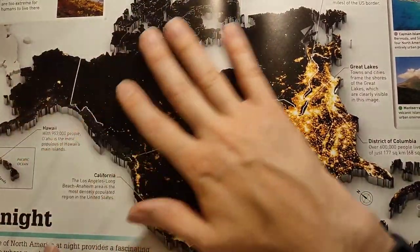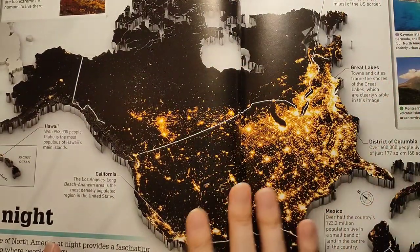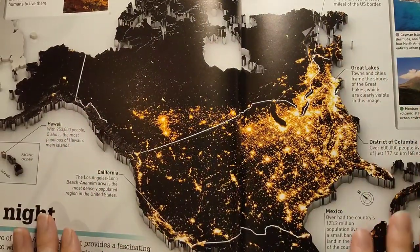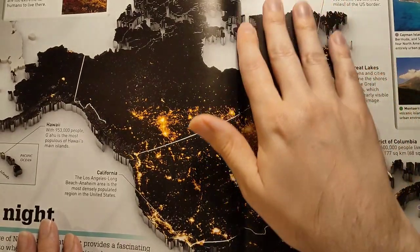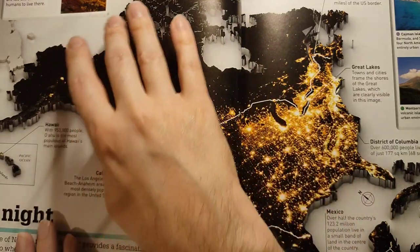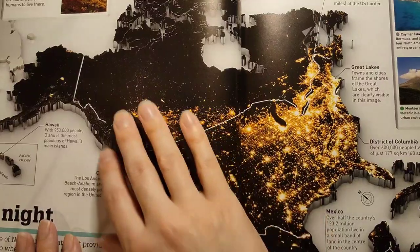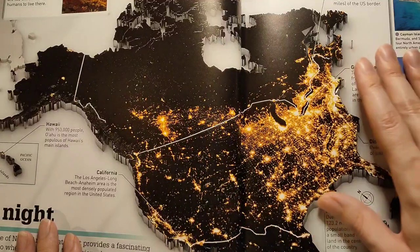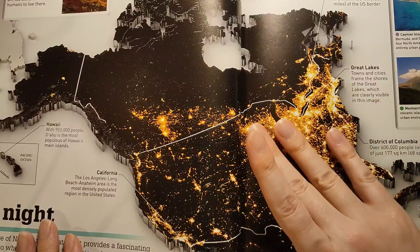Let's look at the final section then, on the map of North America by night. When it's black, it's dark, and there's no one living there, or very few people. So we can see with Canada and Alaska, the population density is very low compared to the eastern seaboard of the United States, rolling inland.